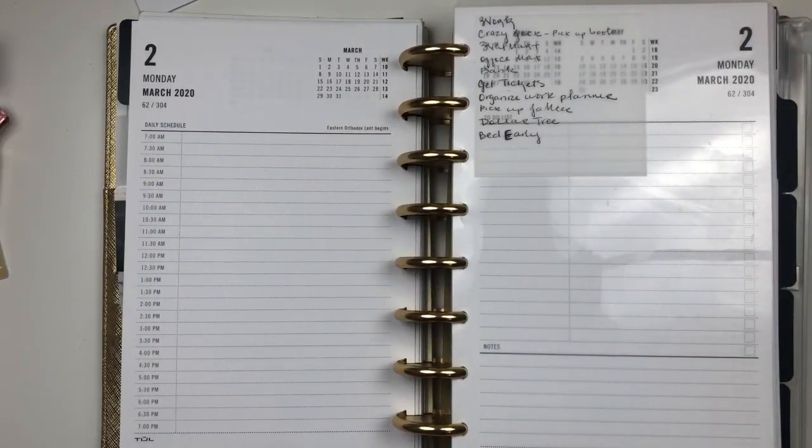Okay, you guys, so I'm gonna do my week. I'm gonna do a little plan with me in my work planner, to kind of give you guys an idea of how I get things done. So if you want to see how this turns out, then let's get to planning.